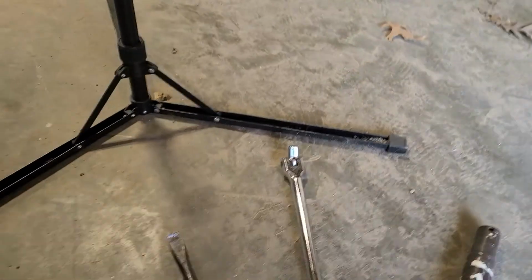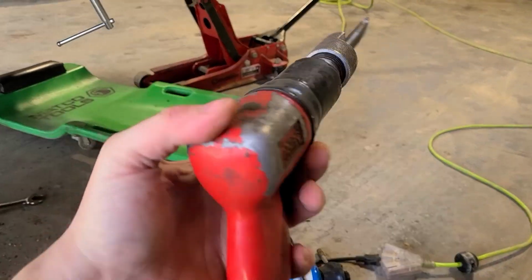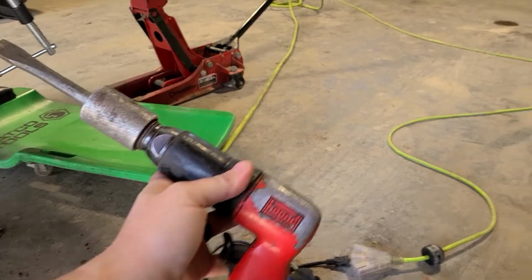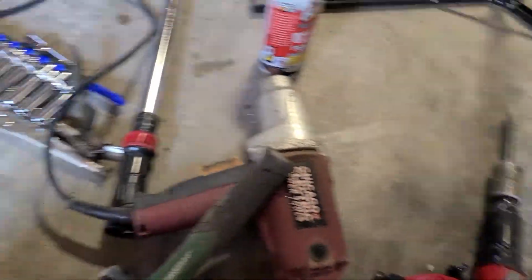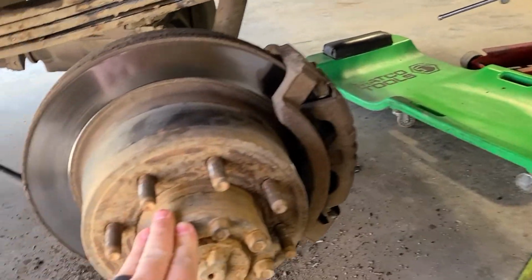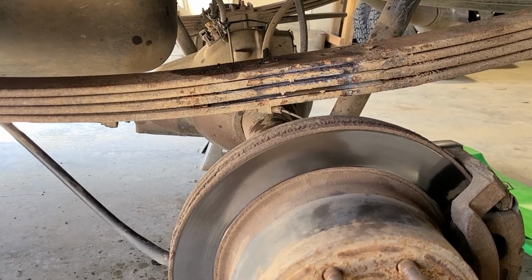Finally, my recently departed grandfather, my mom's dad, rest his soul, passed that on to me right before he passed, along with some other tools, and it came in pretty handy, so thanks Grandpa for that.